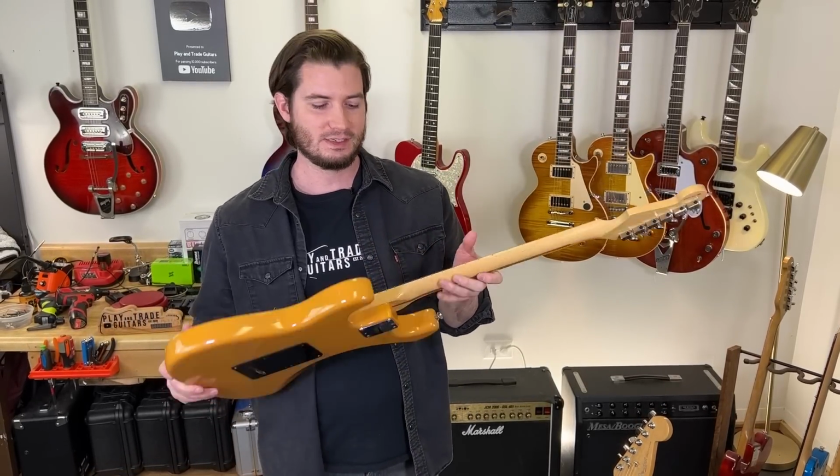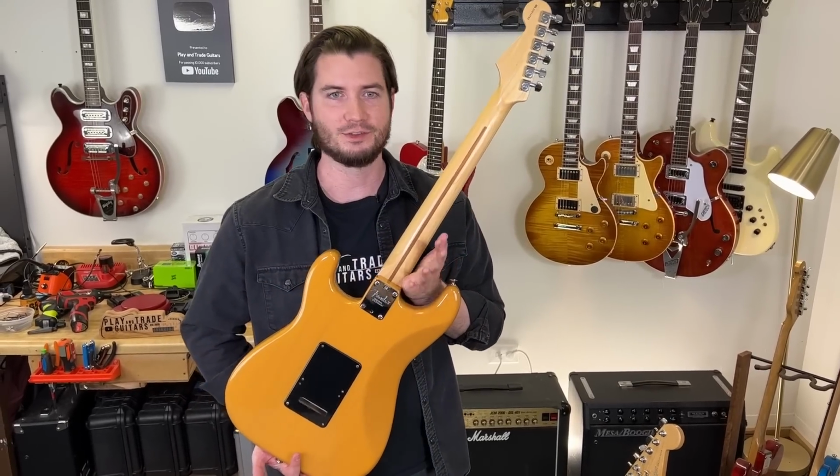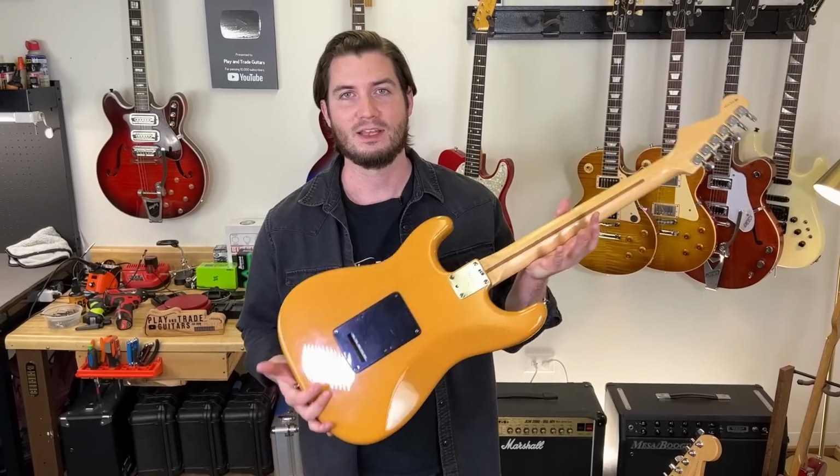But the beauty of that is, because it's a bolt-on neck, what I really need to do is just unbolt this neck and put a new one on. That modular, interchangeable design of a Fender is hard to beat.